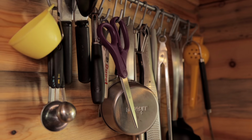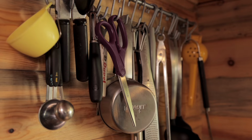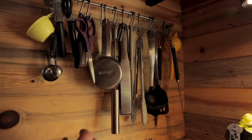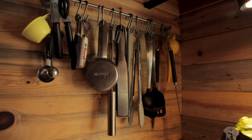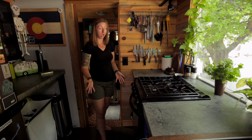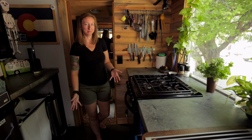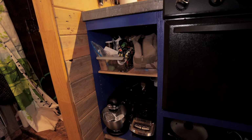Probably the last part on this side is going to be all of our storage for knives, cooking utensils, all that kind of stuff, and then storage for all of our other odds and ends. Underneath here, we've got open cabinets, which is not by design. We just have not put the cabinet doors on yet. But we have some extra bathroom storage.